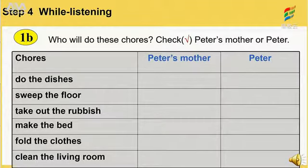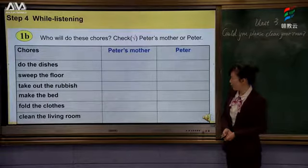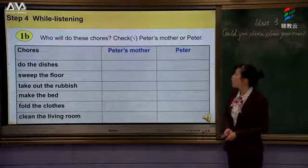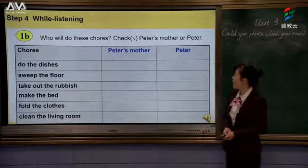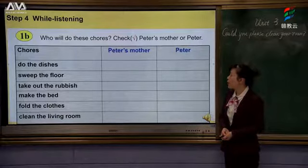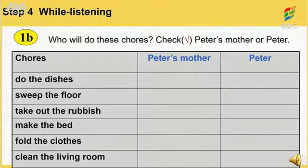And look, they have to do some other chores. Who will do the dishes? Peter's mother or Peter? Who will sweep the floor? Peter's mother or Peter? Who will take out the rubbish? Who will make the bed? Who will fold the clothes? Who will clean the living room? Who will do these chores? Let's listen and check Peter's mother or Peter. Are you ready? Now, let's begin.